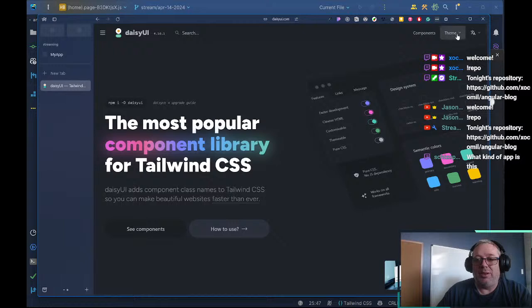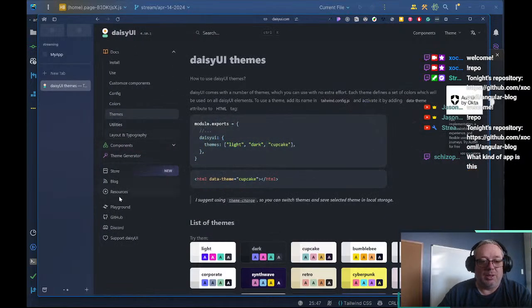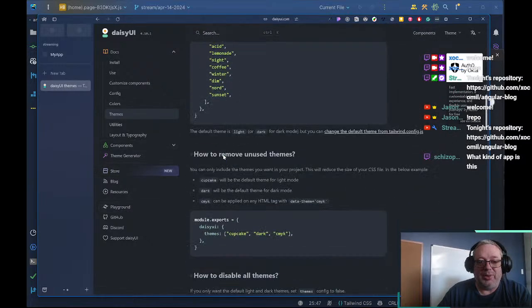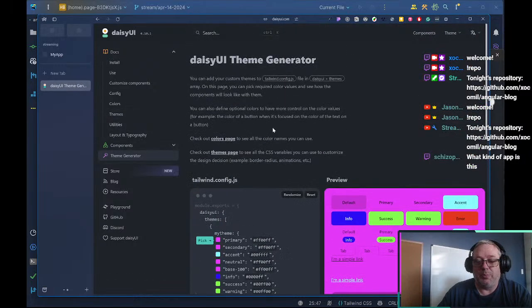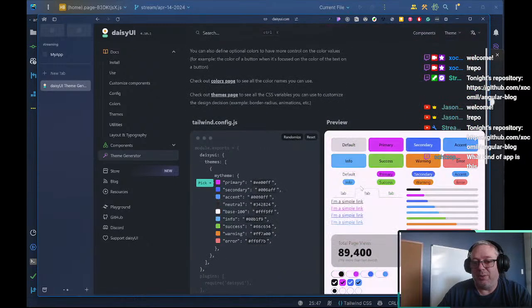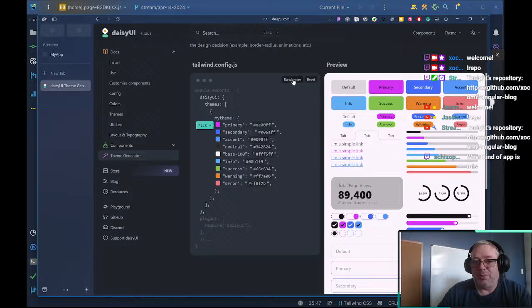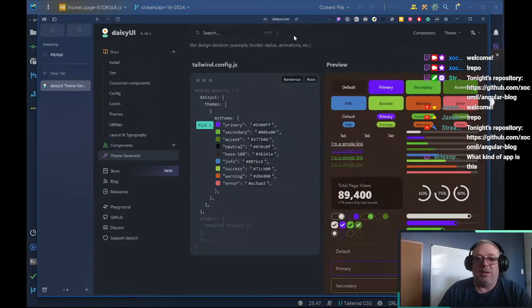So inside of here, down here at the bottom, the themes, they've got a theme builder right here, theme generator. So with the theme generator, you can generate any kind of theme. So you could come in here and create your own theme, export it, and then use that in Daisy UI also. You could also craft it by hand. There's good documentation on how to do that.